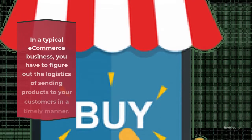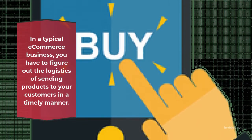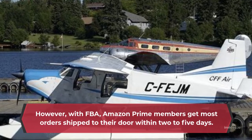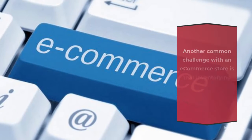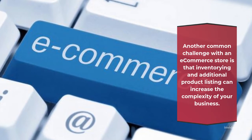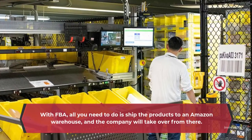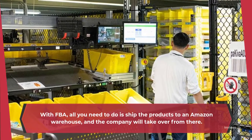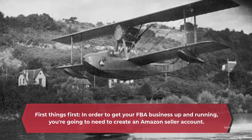In a typical e-commerce business, you have to figure out the logistics of sending products to your customers in a timely manner. However, with FBA, Amazon Prime members get most orders shipped to their door within 2 to 5 days. Another common challenge with an e-commerce store is that inventorying and additional product listing can increase the complexity of your business. With FBA, all you need to do is ship the products to an Amazon warehouse, and the company will take over from there.